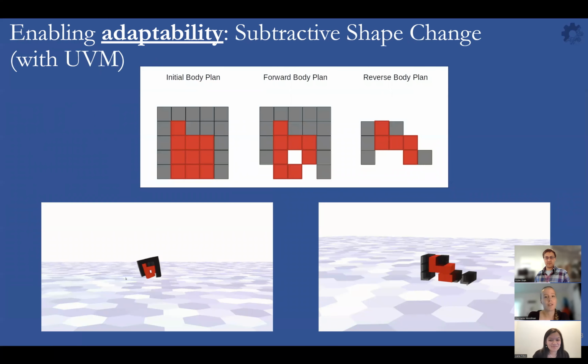So next up, I'll talk about another kind of on the spectrum of enabling adaptability, subtractive shape change. This is some work that Liana worked on as well, but that we're collaborating with University of Vermont to make these different structures. So say you have a block of material, like as indicated in this initial body plan. Our idea is that we want to remove some of these pieces of material to get the robot to be able to move forwards.